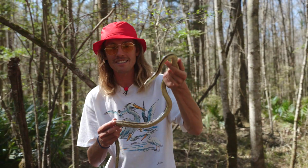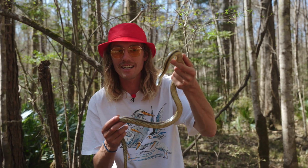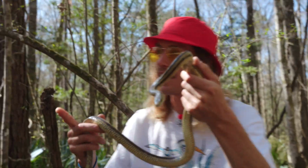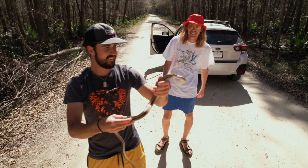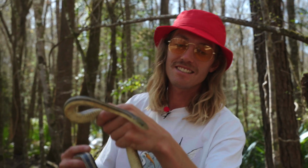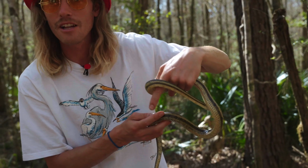Hey, what's up everybody? Look, we got this nice eastern rat snake right here. A nice rat snake, super good climbers, man. We found it just crossing this road right over here. We're out here in a South Carolina cypress swamp, and these guys really love it out here. There's plenty of food for them, eating small rodents, lizards, and other things like that.